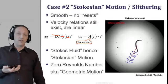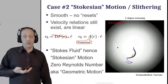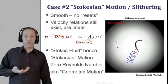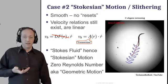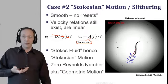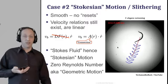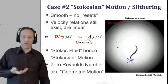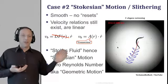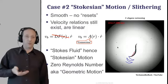There's some of the literature which will also refer to this as geometric motion because of the fact that it is only the shape of the motion that governs how far you move. It's not the rate. So to compare that to something that's very dynamic, imagine a frog jumping. If the frog has a higher takeoff velocity, it's going to fly further. Just knowing the shape of the frog doesn't tell you how far that frog will move. But for all these Stokesian movers, if they go through the same sequence of shapes, they will end up moving in the same way through the world.